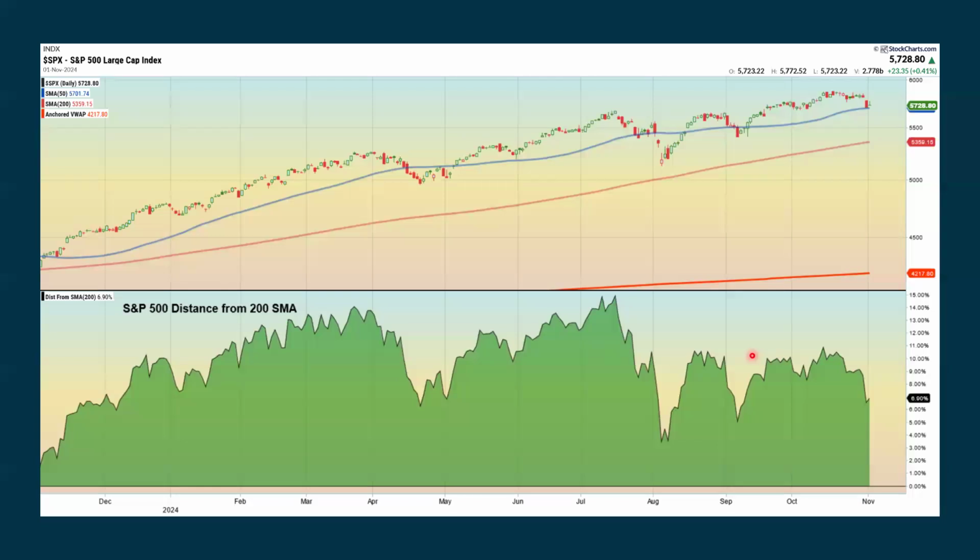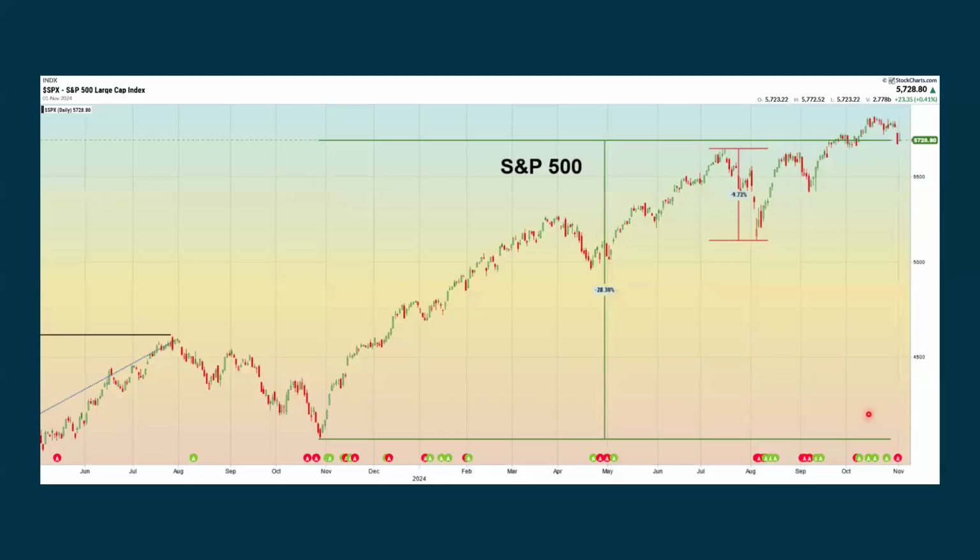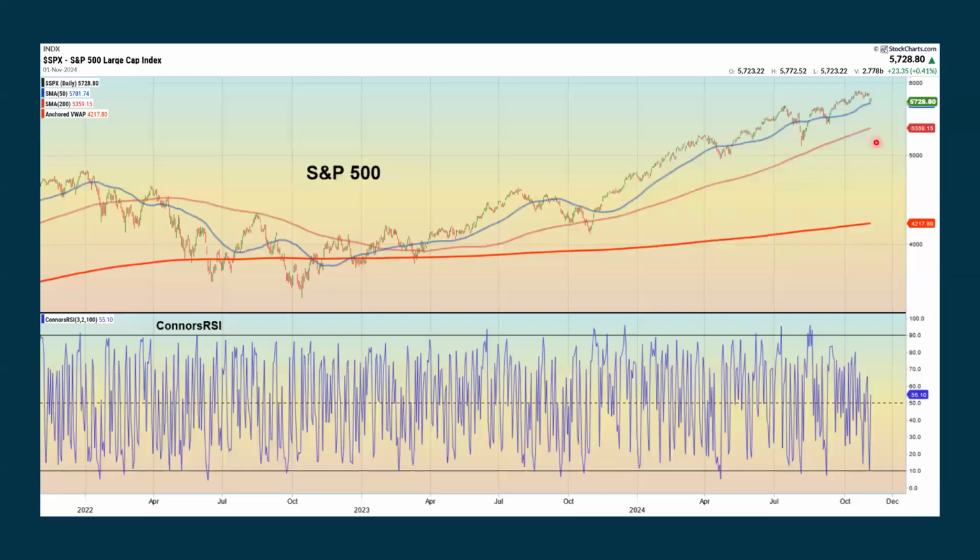The distance away from the 200-day simple moving average did fall off this past week, but we're still about 9% away from that. This number is hard to read, could be about 6%. And then just measuring where we were a year ago and how far up we've gone, we're still up 28.3% from the October 2023 low, even though we're coming down right now off of these highs.